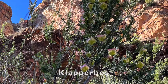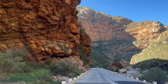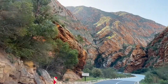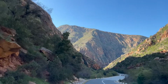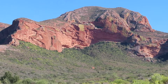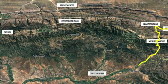The klapperbos, named as such because it pops when squashed. The Swartberg Mountains are one of the best exposed fold mountain chains in the world. After refueling in Oudtshoorn, we took on the first part of the Swartberg Pass.